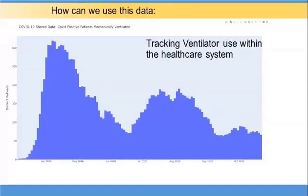So this was done in August, and you can see that in the first wave of the pandemic, far more ventilators were in use. In that second wave, there were a lot more people getting COVID, but the ventilation didn't go up to the same degree. And then again, in this third October wave, when this was queried, that data wasn't quite up to date, but it was a similar process there.